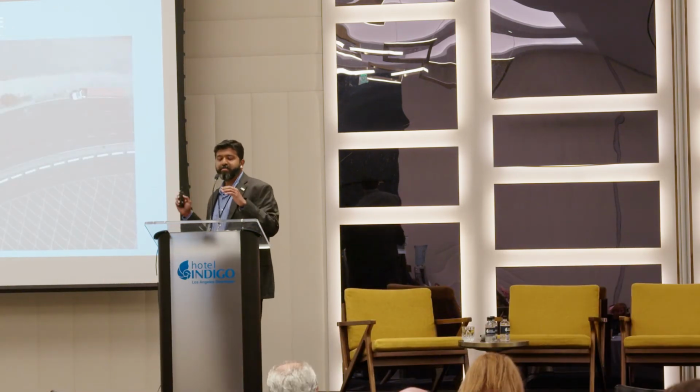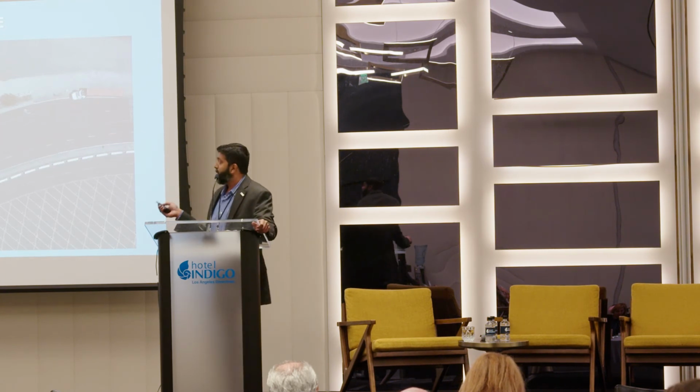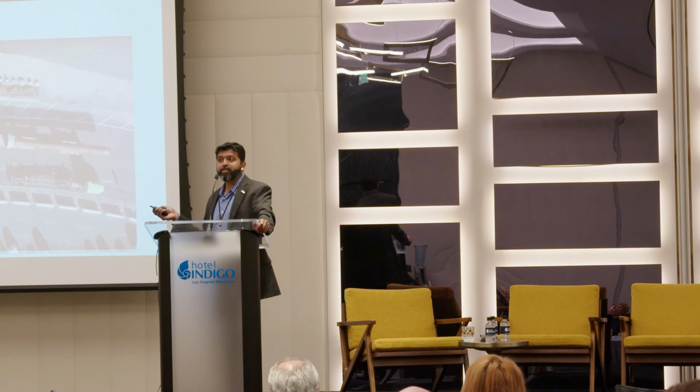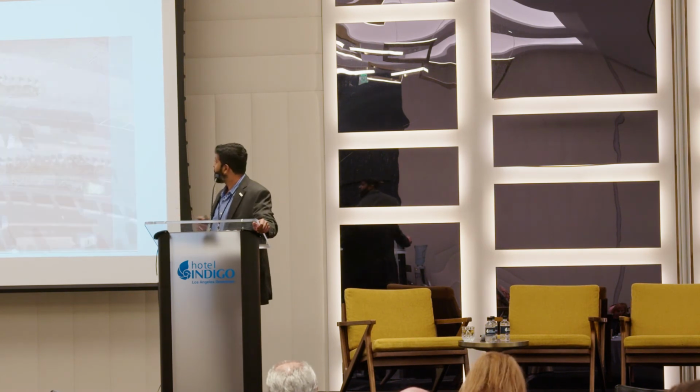All right, so just some pictures before and after improvements. This is what I did with the striping. This is the intersection of Anaheim Way and Farragut. This is how the before picture looks. And that's the after. So we made some striping changes, so these guys started using that route.